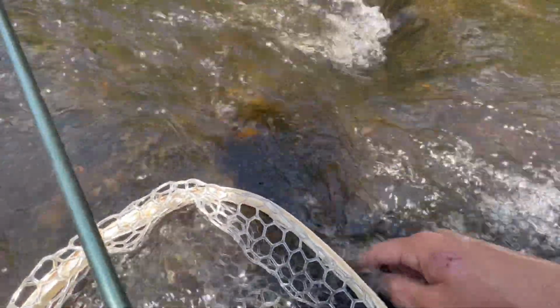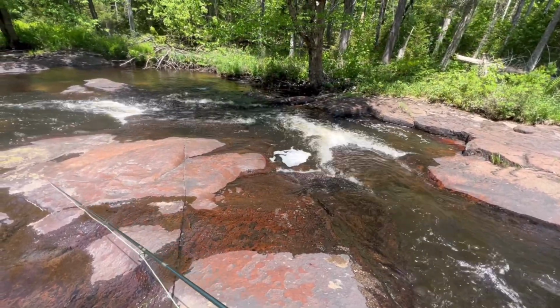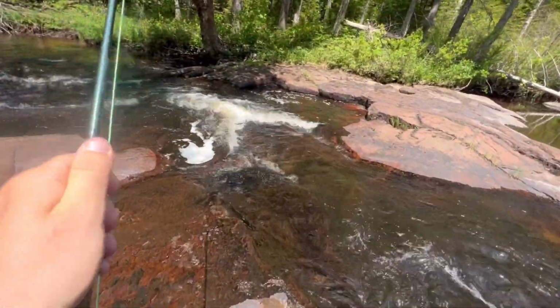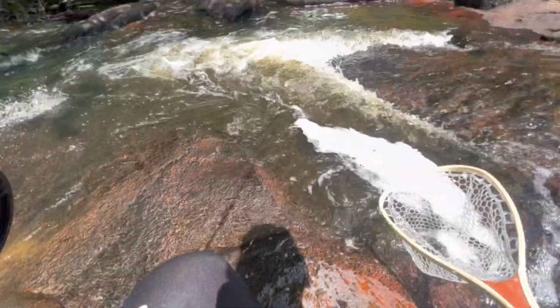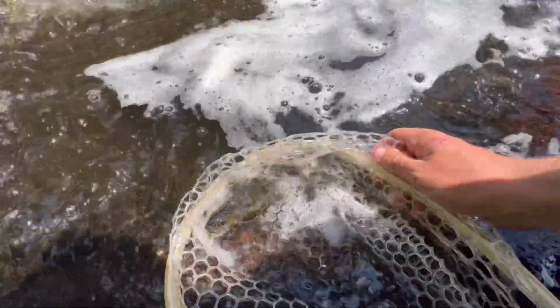Went behind this rock. He's just sitting there, chilling. I can see him. There we go. Bro, out of this little pool. Are you serious right now? Out of this little pool. Where is he? Out of this little pool. Out of this little thing. Look at the size of him.